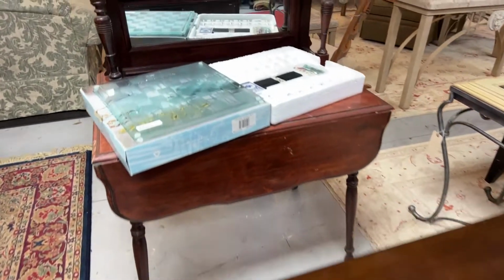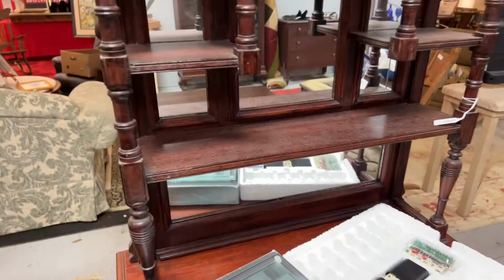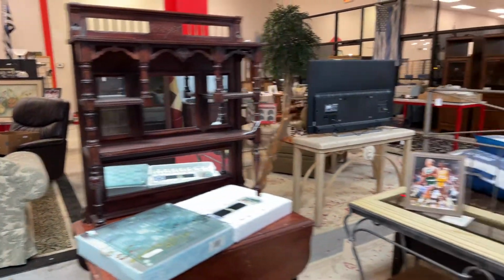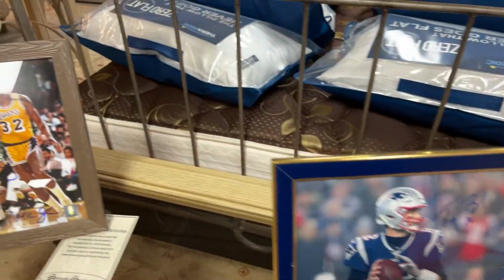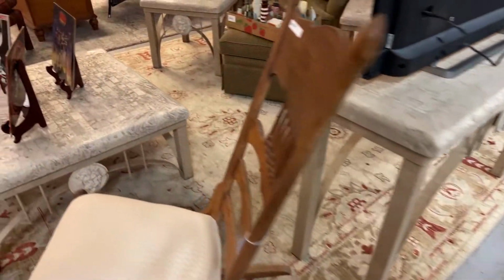All right, here we go. And we have a nice glass chess set. Look at this stunning piece right here. Gorgeous, gorgeous, gorgeous shelf, table, you name it. We've got it right here. Nice entryway table. Yeah, more sports memorabilia. You guys are going to have a good time with that. All right, we're going to bring it down around here.